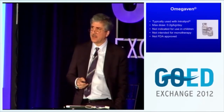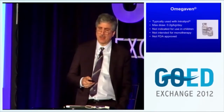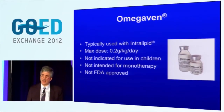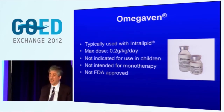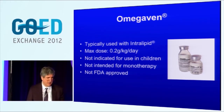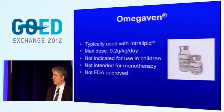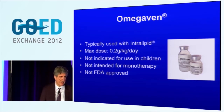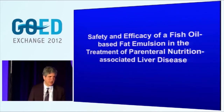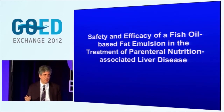I didn't really want to take this to patients immediately, but we had so many patients dying, and I was requested to try treating these patients since the mortality is so high. And Omegaven is a fish oil-based lipid emulsion. It's typically used with Intralipid in Europe at 20% of the fat calories. The max dose is 0.2 grams per kilo per day. We use 5 times the dose. It's not indicated for use in children. It's contraindicated in children. We only use it in children. It's not intended to be used alone. We use it alone. It's not FDA approved, but the FDA lets us use it. You've got to do something when something's fatal and there's been no advances in 40 years.